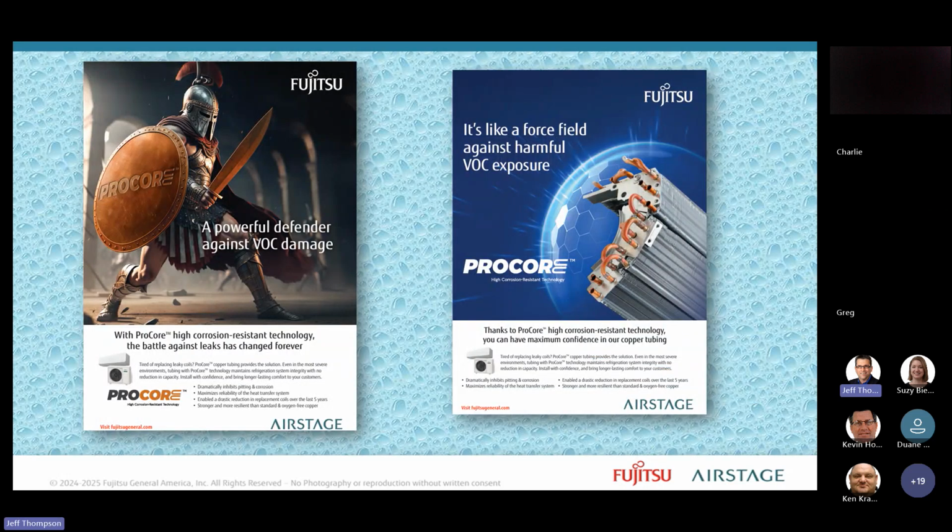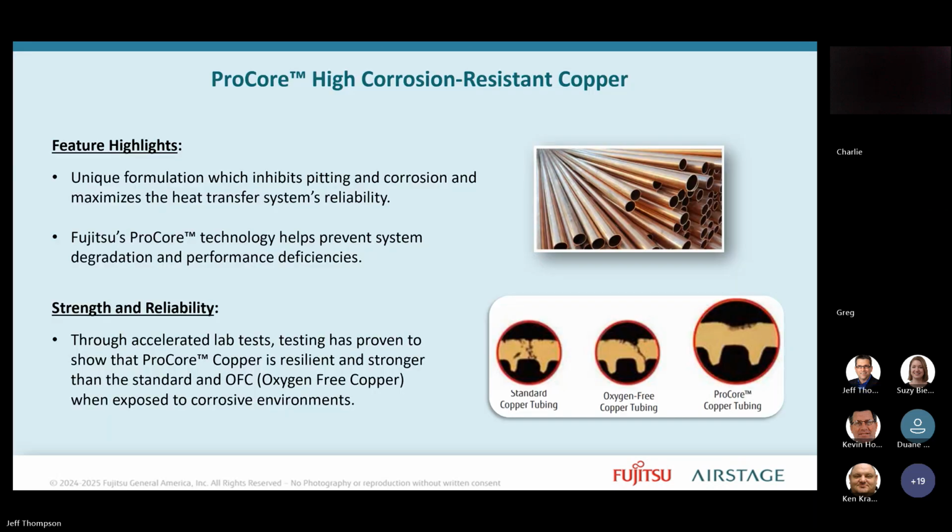Has anyone heard of Procore? Might be the best kept secret. This is the third generation and upgrade in copper that is used in Fujitsu equipment. It has advanced corrosion protection. Through accelerated corrosion testing, it has proven to be more resilient and stronger than standard copper and oxygen-free copper. You can see the little cutaway there that shows you how effective it is in accelerated corrosion testing. I think, guys, we found a product that really can withstand VOCs and other gases out there that cause problems with evaporator coils, indoor coils.